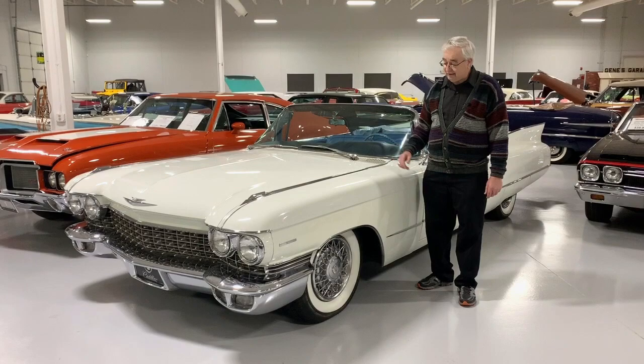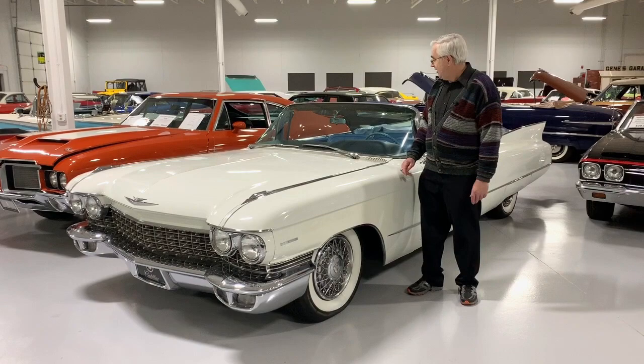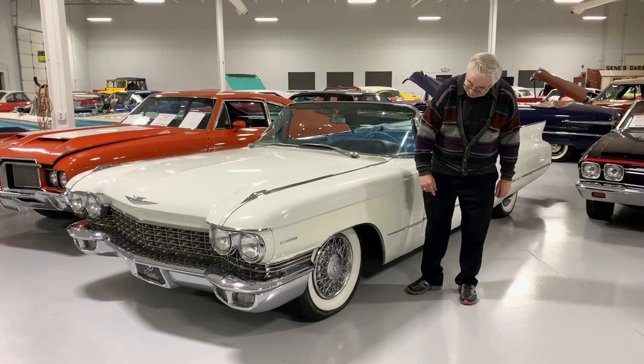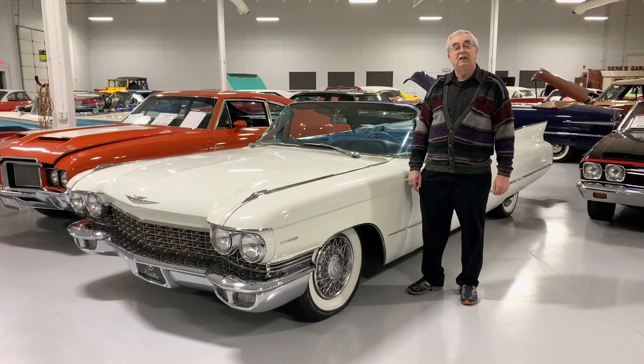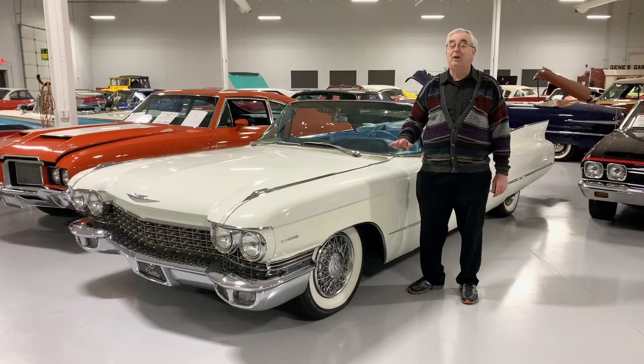It has the 390 V8 with power steering, power brakes, and some of the other extra amenities that Cadillacs were known to have in terms of power seat, power windows, and the likes of that. It does have the upgraded wire wheel hubcaps with the wide white radial, so talk about making for a nice smooth ride. It really sets the car off, and it also makes the car just float down the road. Well, this is a very heavy car, so it does have a tendency to float down the road.